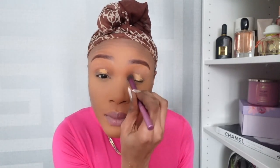Okay, now I'm going to do my eyes and I'm just going to use this pencil and then blend it, that's it. And I'm going to use this, which is actually the recent palette that I showed you. Look at the colors, so beautiful. This is actually going to be my first time using it and we shall see.